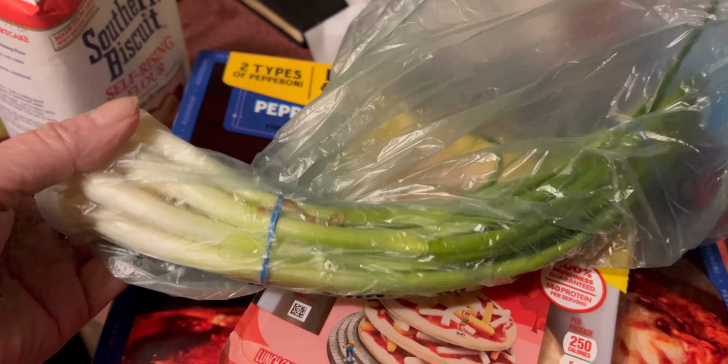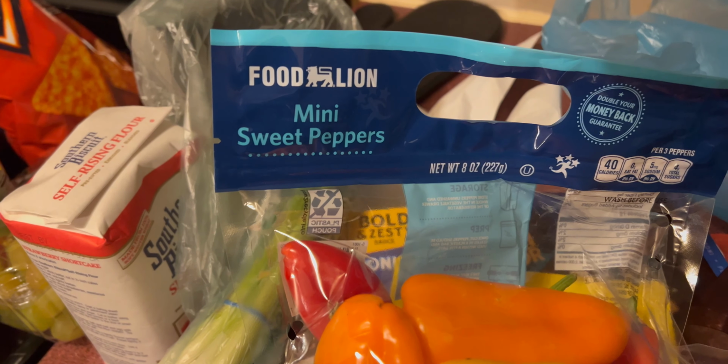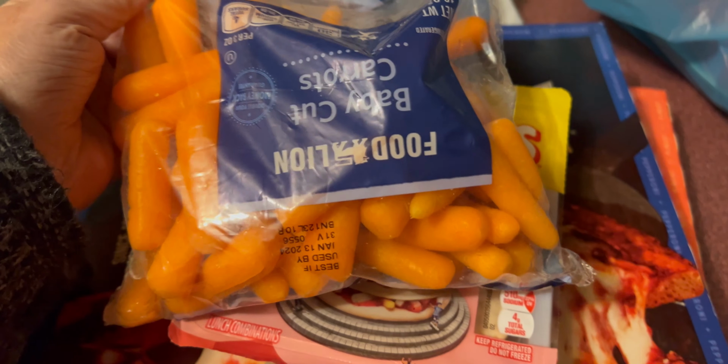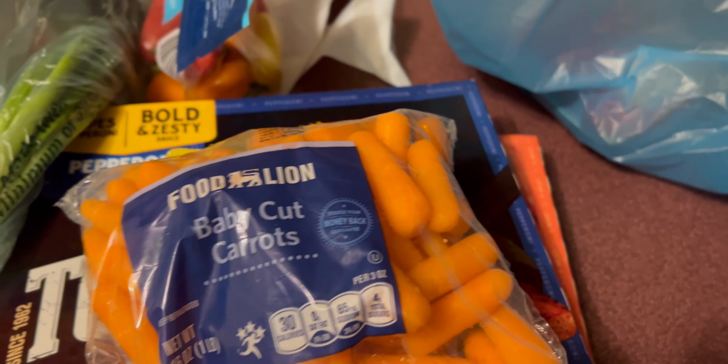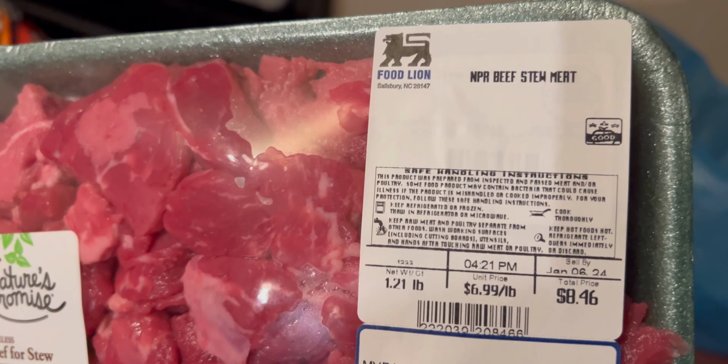This is some peppers, green onion. A pack of Food Lion mini sweet peppers variety pack. Upside down. Food Lion baby cut carrots. The baby carrots. And organic Food Lion brand.